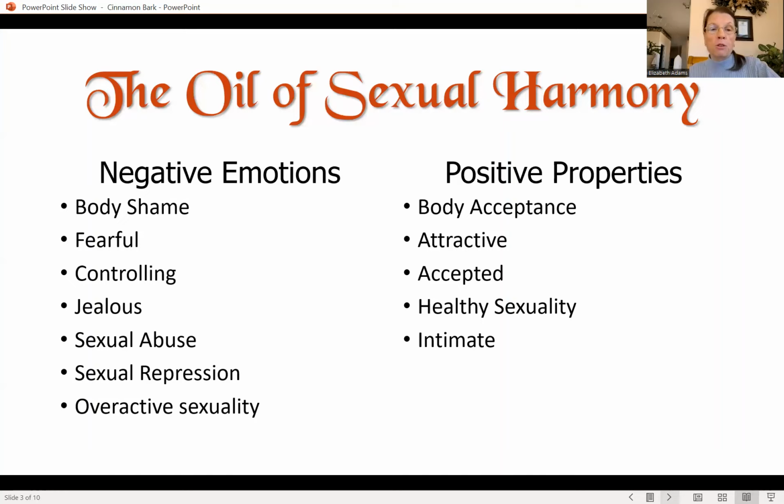So the negative emotions, the things that we want to feel less of, that cinnamon can help us with, are body shame, feeling fearful, controlling, jealous. If we've experienced sexual abuse or sexual repression, it can help us deal with that, or overactive sexuality. The positive properties that we want to feel more of are body acceptance, feeling attractive, feeling accepted, healthy sexuality, and intimacy.